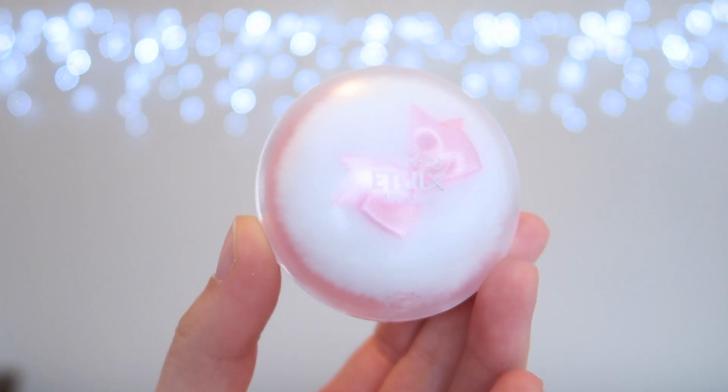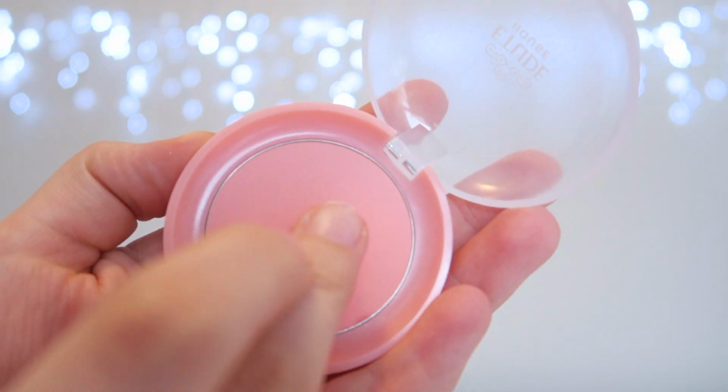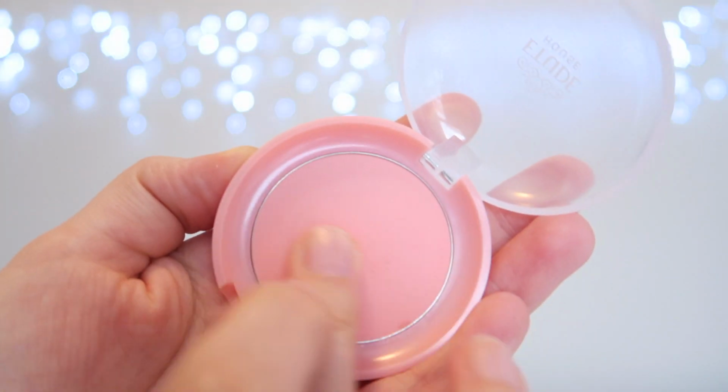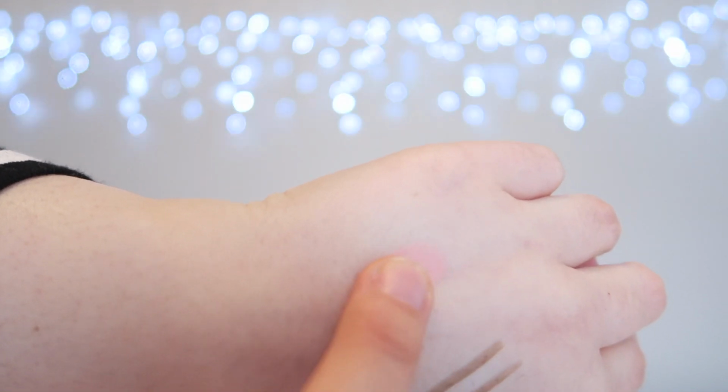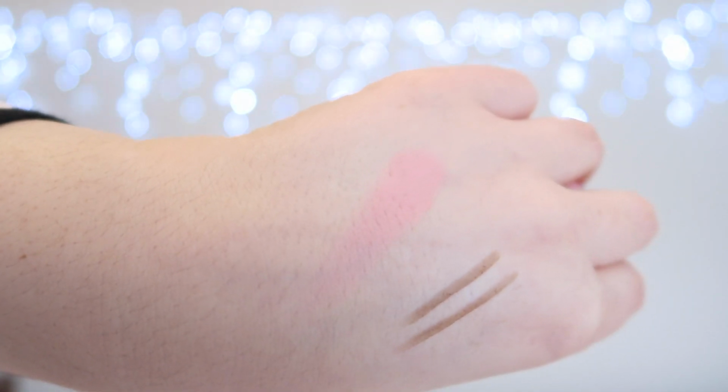One of my all-time faves is the Etude House Lovely Cookie Blusher collection, and in this bag they included number 6, which is Grapefruit Jelly, which is again one of my favorites. This is such a beautiful color. It's a really light pinky peachy sort of shade. Grapefruit is a really apt description of it. I obviously haven't used this one because I already have the entire collection, so this will be going to friends and family or anybody who wants a blush, but I think it's a really good addition because it just works on every skin tone basically.